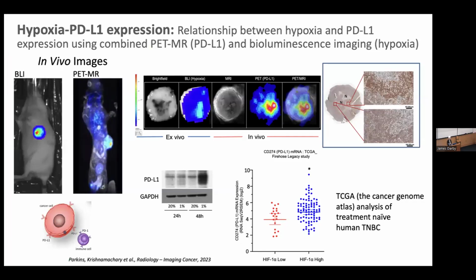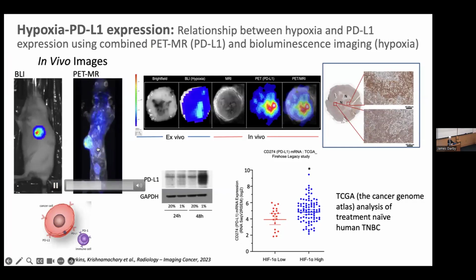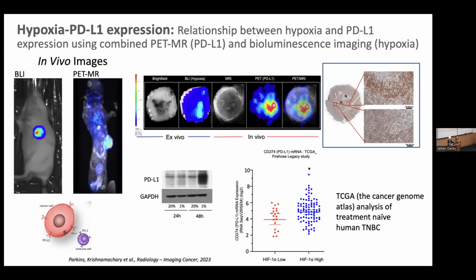Now I'd like to present a couple of slides about hypoxia and the immune checkpoint PD-L1. So PD-L1, as you know, is expressed by cancer cells to escape immune surveillance. So we used our hypoxia reporting bioluminescent model to detect hypoxia. And then together with Sridhar Nimagada, we used a copper-64 labeled PD-L1 antibody to look at PD-L1 distribution. And what we found is that in the tumor, the regions that were hypoxic, as detected by bioluminescent imaging, showed increased PD-L1 expression. So we think that hypoxia drives up PD-L1 and contributes to escape of immune surveillance in tumors.